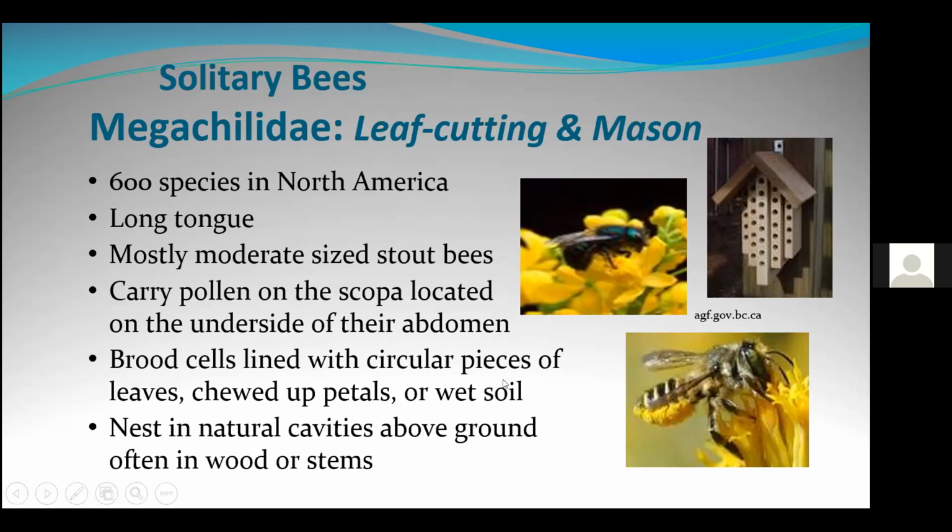And they nest above ground. Here's an example of a nest box, and I know all of you are probably familiar with these. Mason bees will use mud and line these cells with mud. They'll put pollen and nectar in there, lay an egg, and then seal it, and then the egg will hatch and the larvae will feed inside. They can have several of these cells inside the cavity.